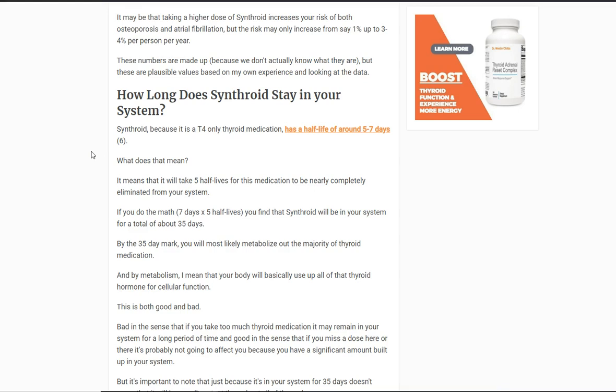So temporarily taking a high dose of Synthroid is usually not really a big deal, unless you took 10 or 15 or 20 times your normal dose, which is unlikely. I don't see that happen. It has happened in some. I've seen case reports of some children consuming a large amount, but they're usually fine within a matter of days, just because their body gets rid of it naturally and uses it naturally on its own.